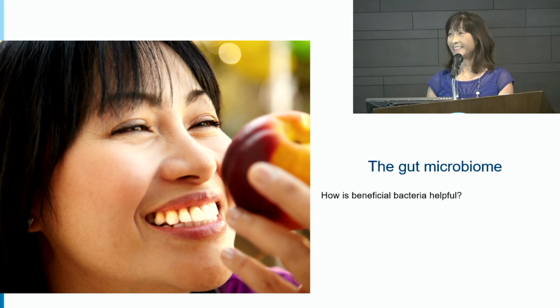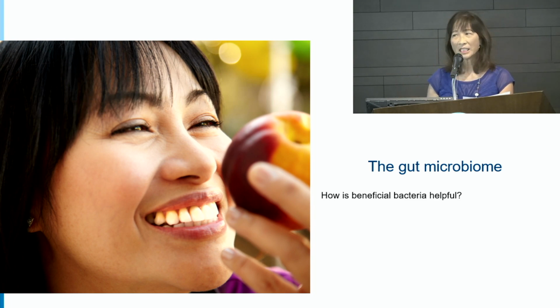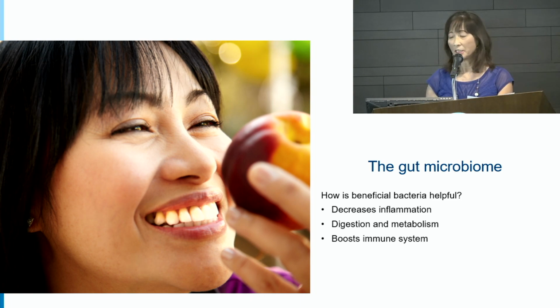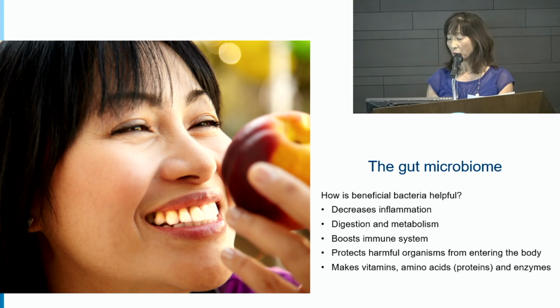Any digestion? Yeah, now, that's a big one. Anything else that comes to mind? What was that? Vitamins, very good. Yeah, production of vitamins, enzymes, amino acids, lots of things. So your beneficial bacteria actually helps to decrease inflammation. We talked about digestion, therefore helps with immune system, protects you from toxins, and then the last one, vitamins, minerals, and enzymes. I mean, this is just a short list, okay? There are many more things. So again, protecting that gut biome is also related to decreasing inflammation.